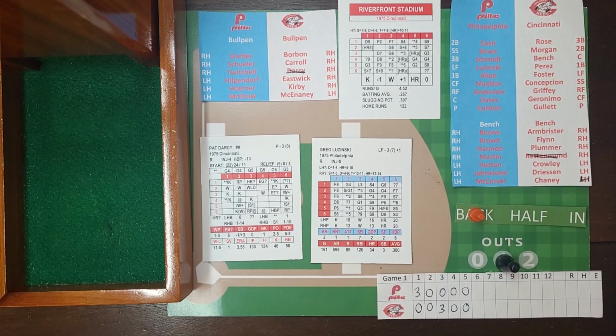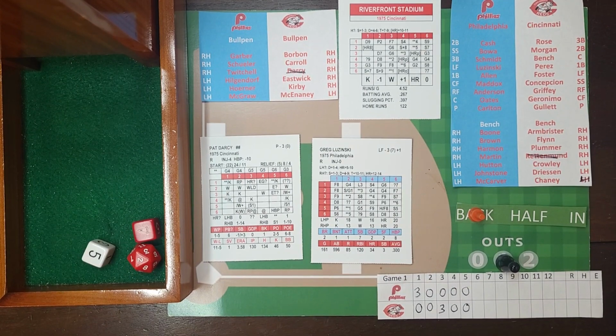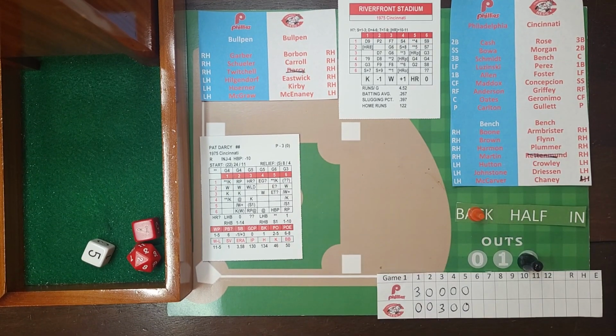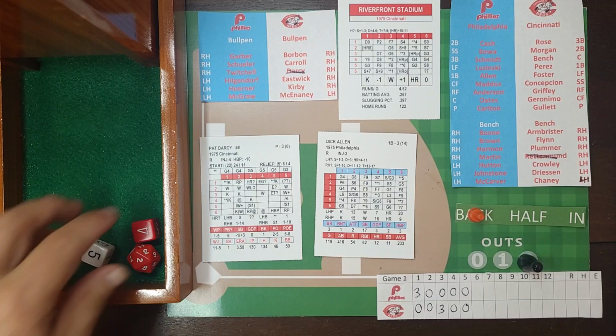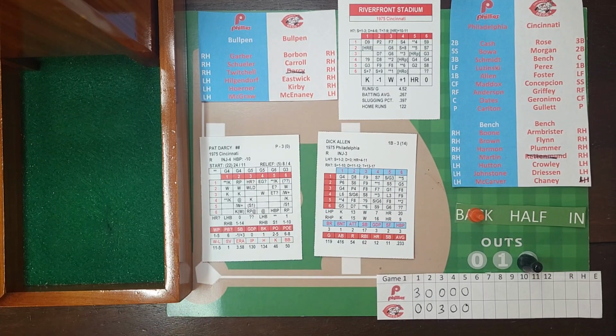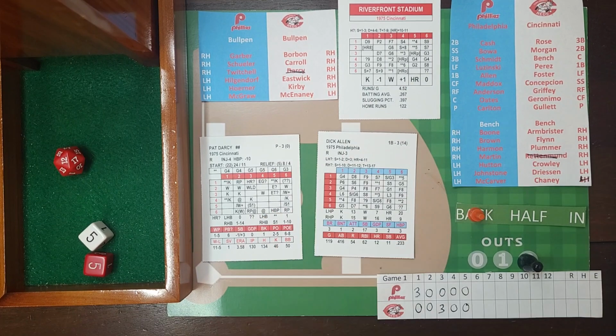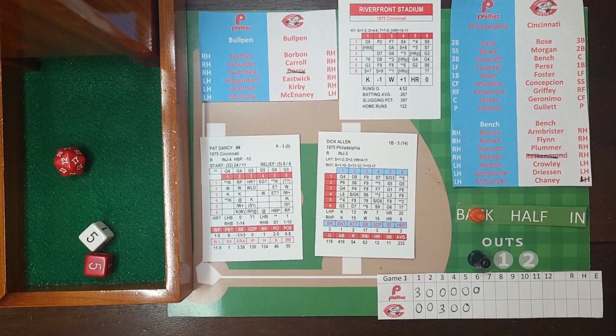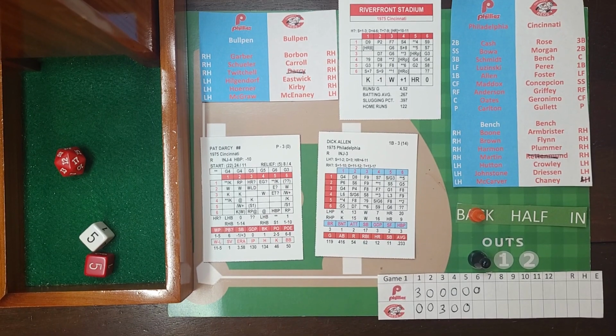4-1, possible error on a ground ball. 4-5, that is a fly to right field for out number 2. Griffey puts it away, 2 down, for Dick Allen. Darcy 5-2, possible error. Dick Allen 5-5, fly to center. That's a 12. And you know Geronimo's a good fielder. His error rating's only a 2. So nice play by Geronimo. Takes care of it. Another 3 up and 3 down. Go to the bottom of the 6th. Still tied at 3. So we close the book on Darcy. He went 2 innings. Gave up nothing, struck out 2.